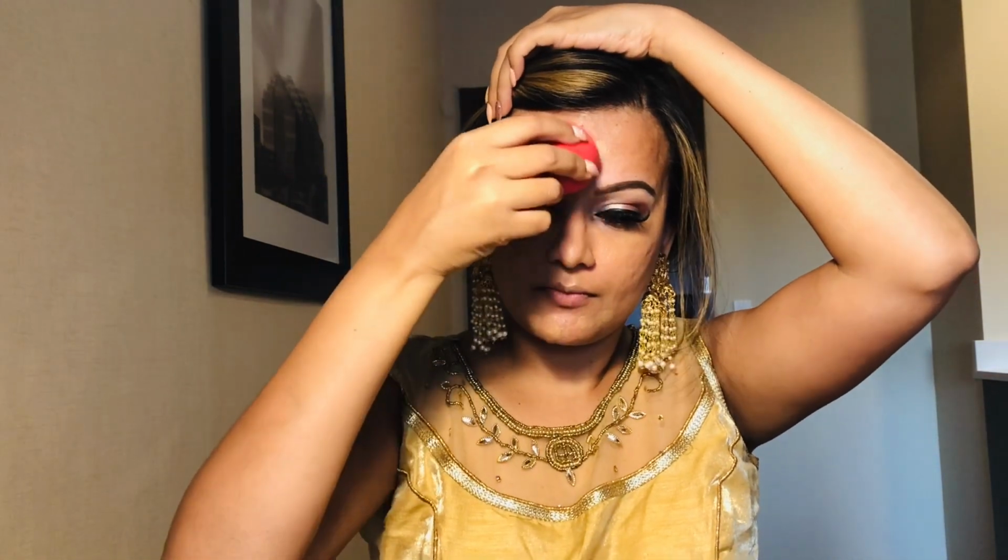It was perfect for the daytime function. The makeup did not budge at all, and even when it was time for me to change my makeup for the reception in the evening, it stayed intact, so I didn't have to do much. I just changed my eyeshadow and the lip color and I was good to go. This foundation applies like butter and it smells so nice.